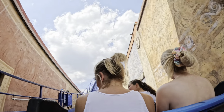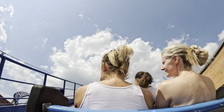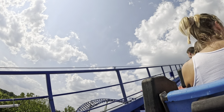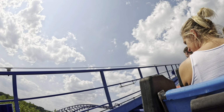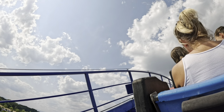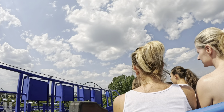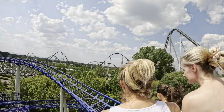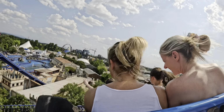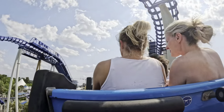Not happy. Up the lift hill. The bumpy lift hill. Oh my goodness. Blimey. Rickety going up there. Here we go. Up. Exciting. Don't stop us on the lift hill. Is there going to be a bumpy exit? Nah, it's alright. Here we go then. Up, down the first drop. Whee! Whoa! Pretty big drop for a boat. Oh my god. Oh, that one hurt. That is rough.